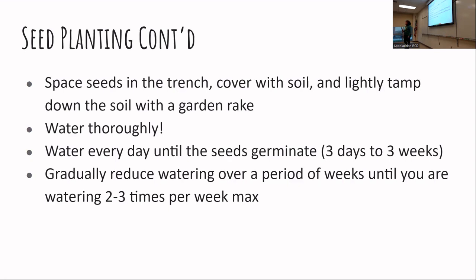If you're going to be ambitious and plant carrots, just know that they don't like to germinate. So baby them really well. Water them every day till they germinate. Water them every day for the first week or 2 as they're little baby plants. But as they get bigger, you want to gradually reduce your watering, so you're only watering 2 or 3 times a week, unless it gets really hot. I'll talk more about watering.